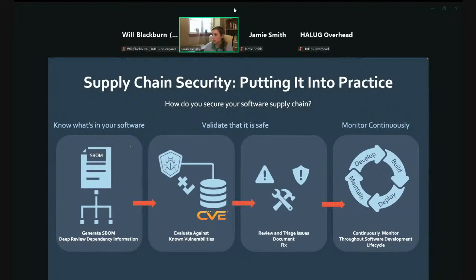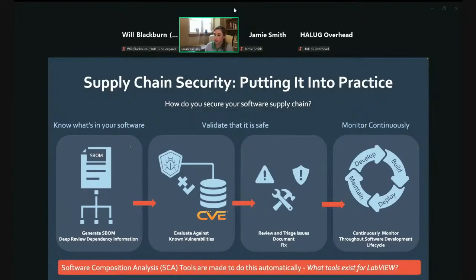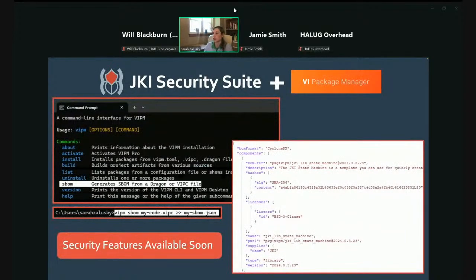And it's my responsibility to retroactively go and upgrade systems that have been released in the wild and have issues that are later detected. One thing I wanted to call out is that there are tools specifically designed to help you manage the security of your software supply chain. These are called software composition analysis tools. For text-based languages, there are a myriad of tools that do this for you. If you don't have tools to do this, there's a lot of manual process involved in generating your SBOM, cross-referencing against known data sets, and then doing continuous monitoring over the entire life cycle of your product.